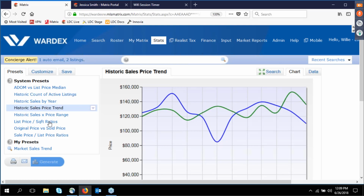You can run any of these statistics or any statistic you've created and make yourself an expert on any part of the MLS. And you can share that information. You can email it. You can print it. So you can share it with your client. So not only can you use the statistics to educate yourself, you can use the statistics to show value to your client. The value of having a realtor. The information that you have available that no one else has. So I think the stats are pretty cool.